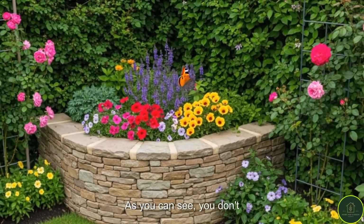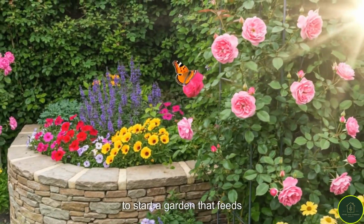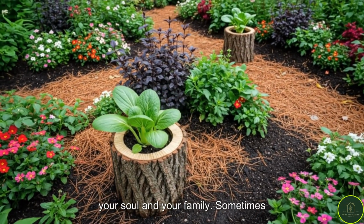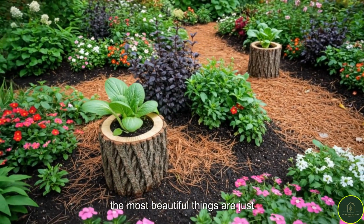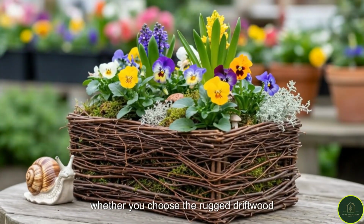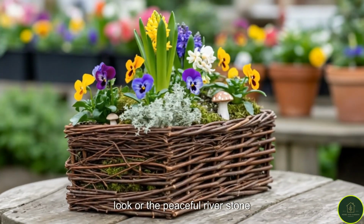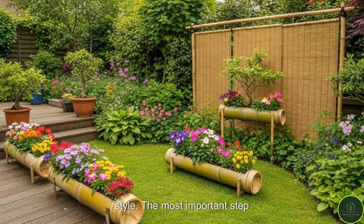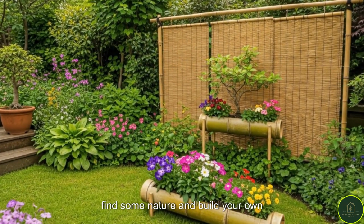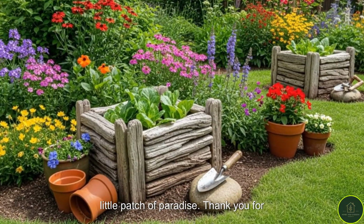As you can see, you don't need expensive pots or fancy equipment to start a garden that feeds your soul and your family. Sometimes, the most beautiful things are just hidden beneath a humble disguise. Whether you choose the rugged driftwood look or the peaceful river stone style, the most important step is just to start. Take that box, find some nature, and build your own little patch of paradise.